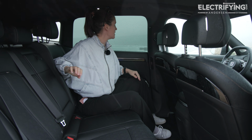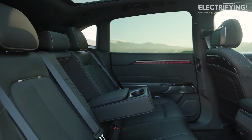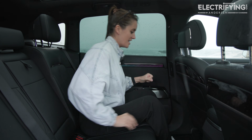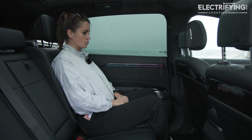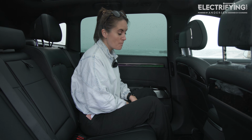I think it's 23. It is really spacious back here. That is set up for my driving position. I'm 5'6.5". Look at the legroom. That's great. You can get a really tall person back here and they will be more than comfortable.